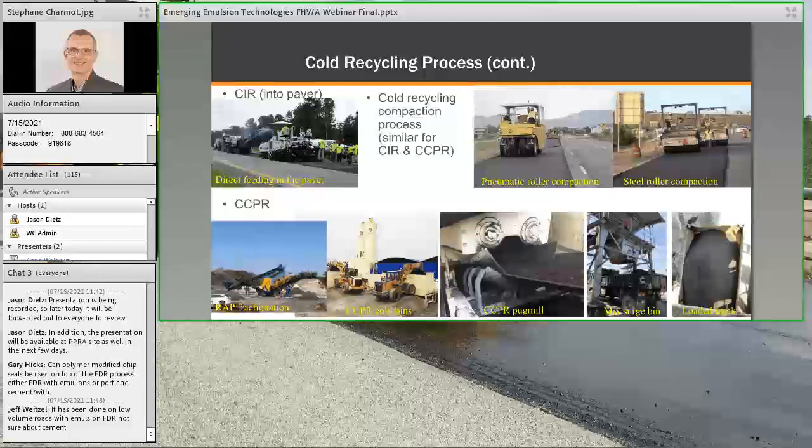I'll start with the pictures for the cold central plant recycling in the lower part of the slide. If you don't do cold in place recycling and you have RAP milling, so you have a big RAP pile, you can use that to do cold central plant recycling. Starting from the mother RAP pile, you can fractionate it for better control.